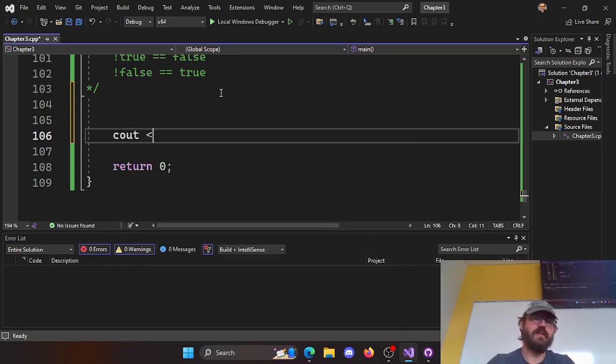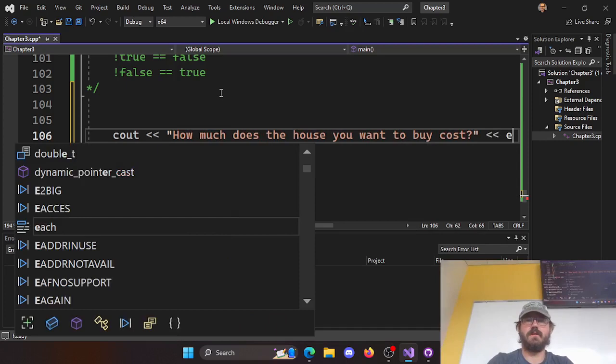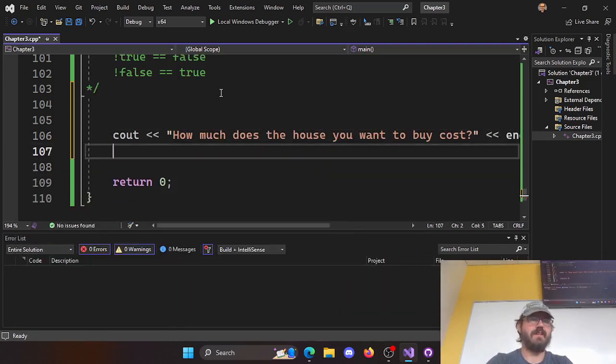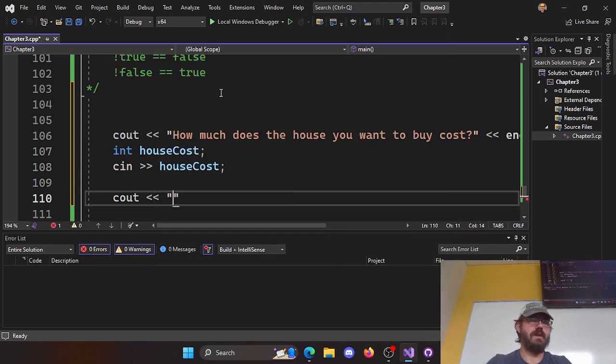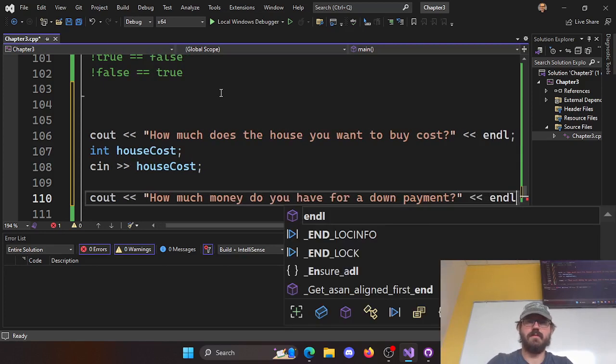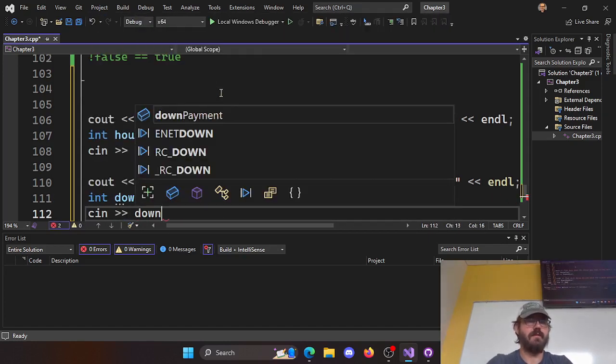So I'm going to say, cout, how much does the house you want to buy cost? And then we'll get a, that's probably an integer. You probably don't have decimal places when you're buying a house for $300,000. You probably don't care about the pennies. So we'll do house cost here, and we can cin into house cost. Okay, and then we can cout how much money you have for down payment. And then we can have probably another integer here. Down payment. You can cin the down payment.